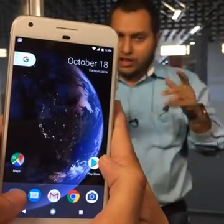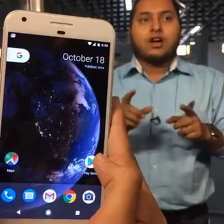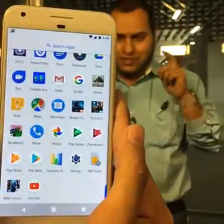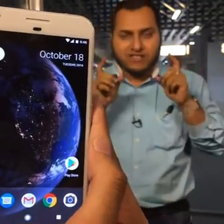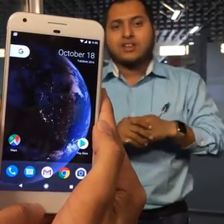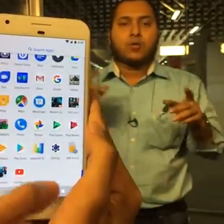The design of the phone is really good, but one thing to worry about is that the phone is not waterproof, so you'll have to be a little careful. That's why it's a little less priced than the iPhone, which starts at 60,000 for 32GB. Well, this one starts at 57,000. The Pixel XL starts at 67,000 rupees. There are two versions available in India right now, 32 and 128.